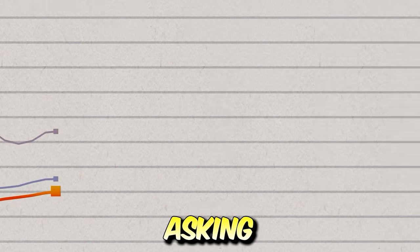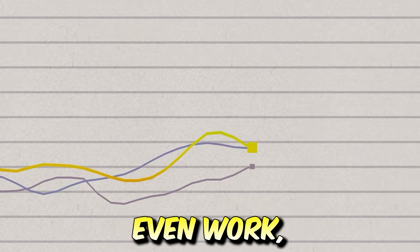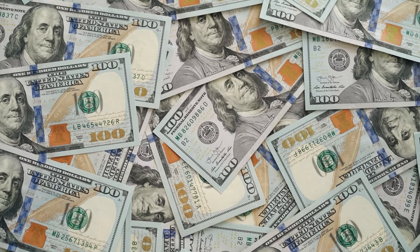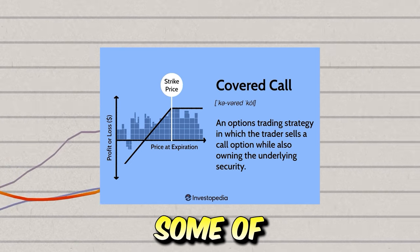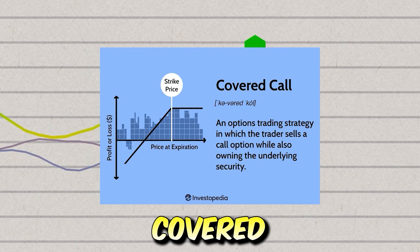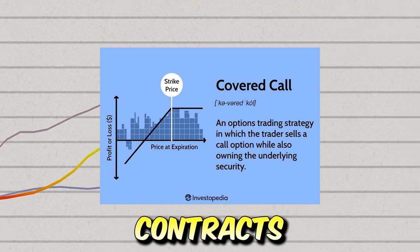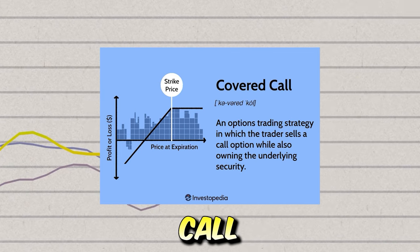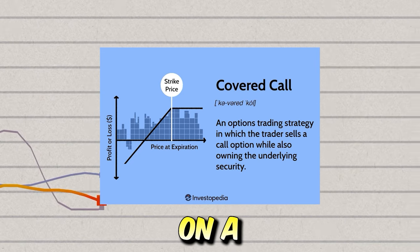So I know what you're probably asking next: how in the world do these covered call ETFs from YieldMax even work? And how are they able to generate such massive distributions for investors? Well, first of all, let's go over some of the basics of a covered call strategy. For those that might not be aware of it, covered calls involve buying shares of a stock and then writing call option contracts on some of those shares. A covered call could also be referred to as call writing or writing a call option on a security.